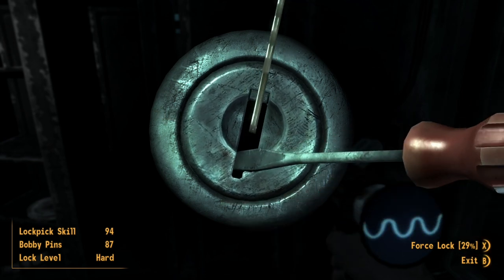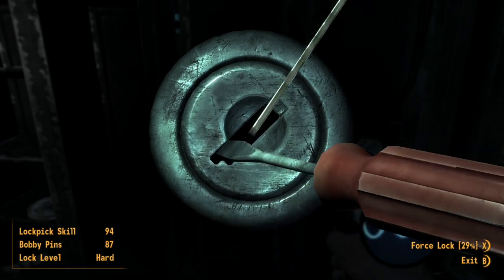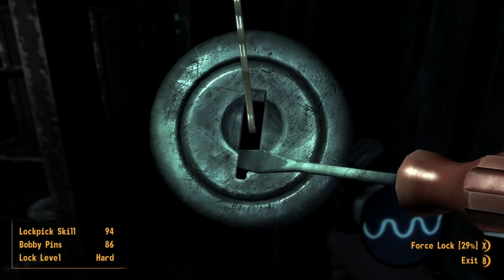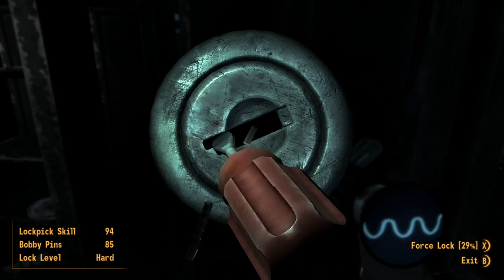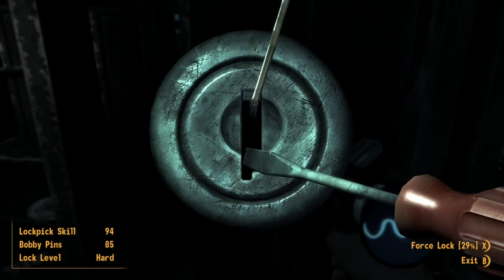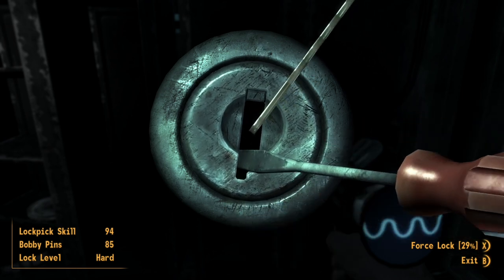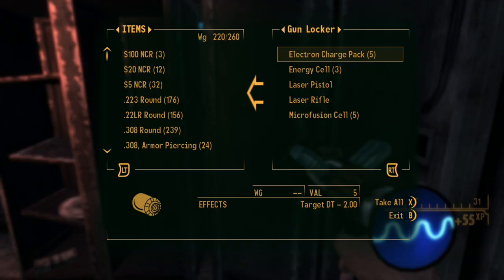While I'm here, I'm gonna start doing the next couple tests for, oh crap, I had to actually head back to Big Mountain. I forgot, I don't have the stealth suit on me. I completely forgot to grab that before I left Big Mountain. Actually, get this unlocked first, jeez. There we go.